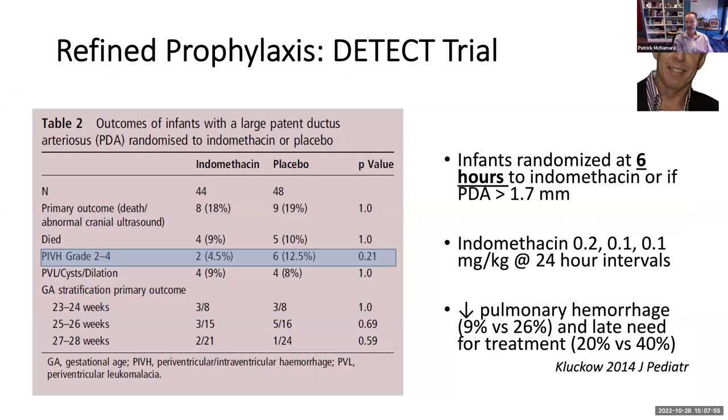The importance of early intervention was really first tested in a randomized controlled trial by Martin Klocka. Unfortunately, it's a small study because they ran out of indomethacin, so it was underpowered for the primary outcome. But despite this, babies who received early therapy, again just based on a single diameter threshold, did have a lower rate of pulmonary hemorrhage and need for late treatment. But what intrigued us was this low rate of IVH. So there's something about indomethacin and the etiology of IVH that may be important. And you've heard others speak about this during this week.